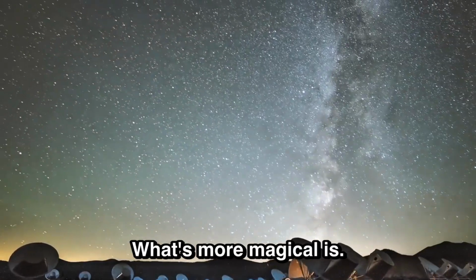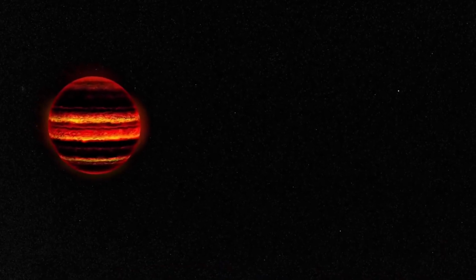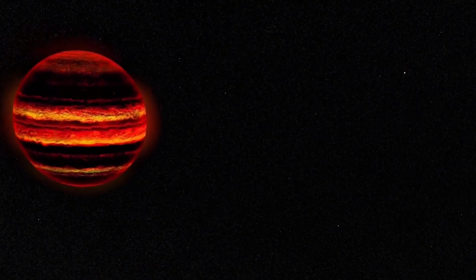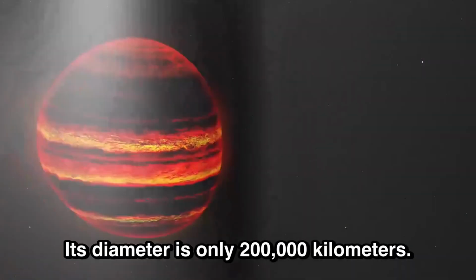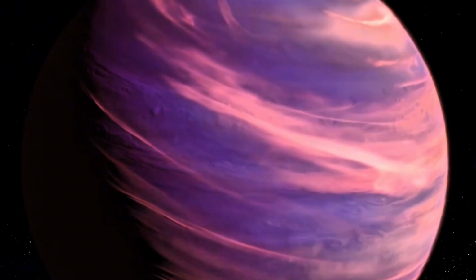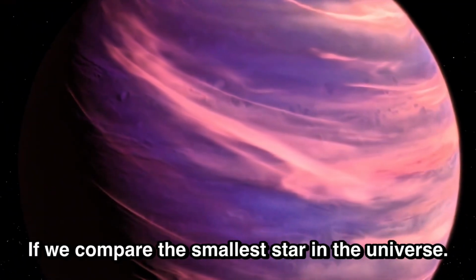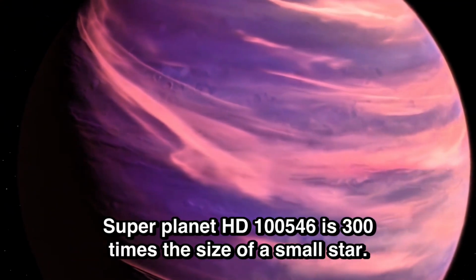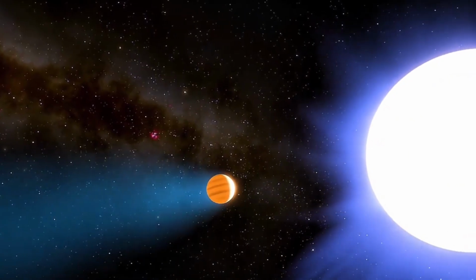What's more magical is that it is larger than most stars in the solar system. Let's compare Barnard's Star, the closest to the Sun. Barnard's Star is a red dwarf. Its diameter is only 200,000 kilometers, only 19% of it. If we compare the smallest star in the universe, superplanet HD 100546b is 300 times the size of a small star.